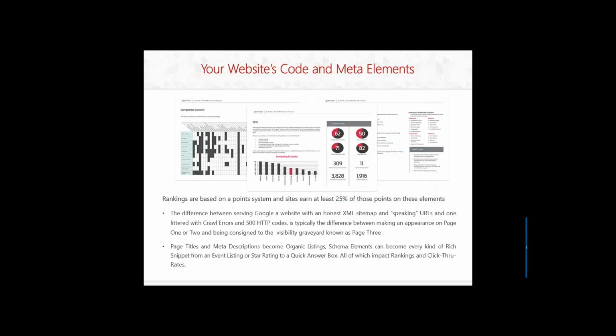So, why your website's code and meta elements? Okay, so rankings are based on a point system, and sites earn at least 25% of those points on elements in this category. So it probably won't be the most important thing you do SEO-wise, but it's where your site's basic level of search friendliness can be established. Making the right choices here will really show at the end of the race.